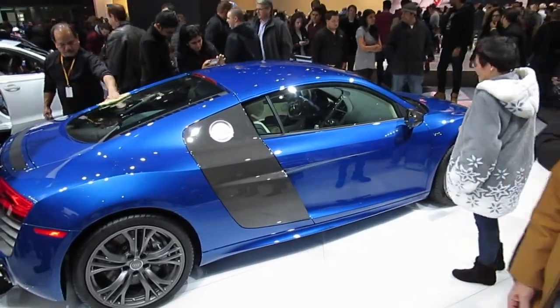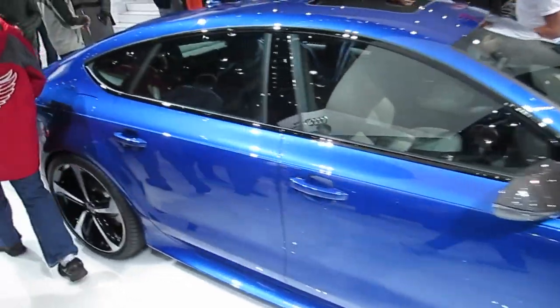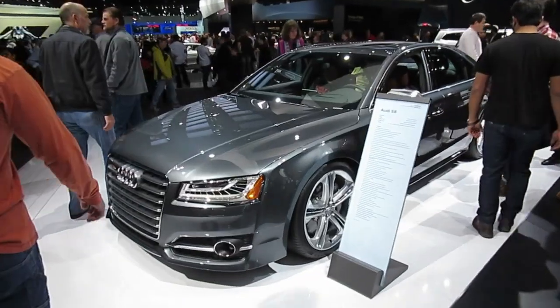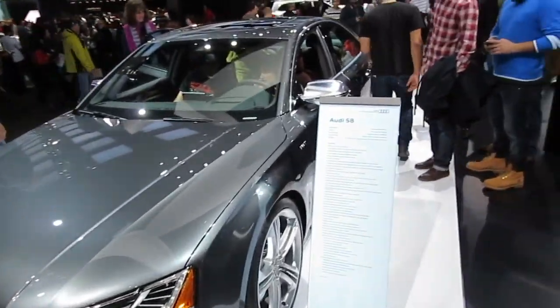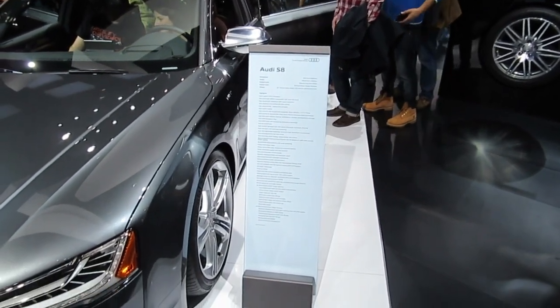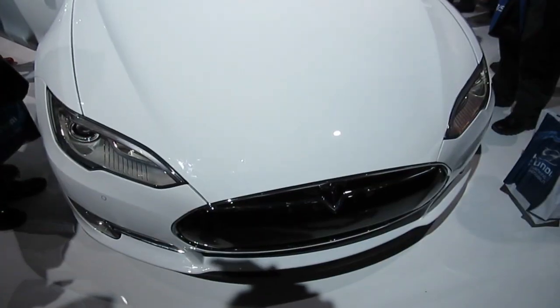Audi's got an R8, V10, and blue, and an S5, S3. I think that's the first time we have an S3. Something else that's big. It looks like an A7, but it doesn't at the same time. It's an RS7. Audi RS7. It's pretty cool. I know. We have an S8. Yeah, that's a fast car. 520 horsepower, 479 pound-feet of torque. Okay, picture that coming up behind you on the highway.